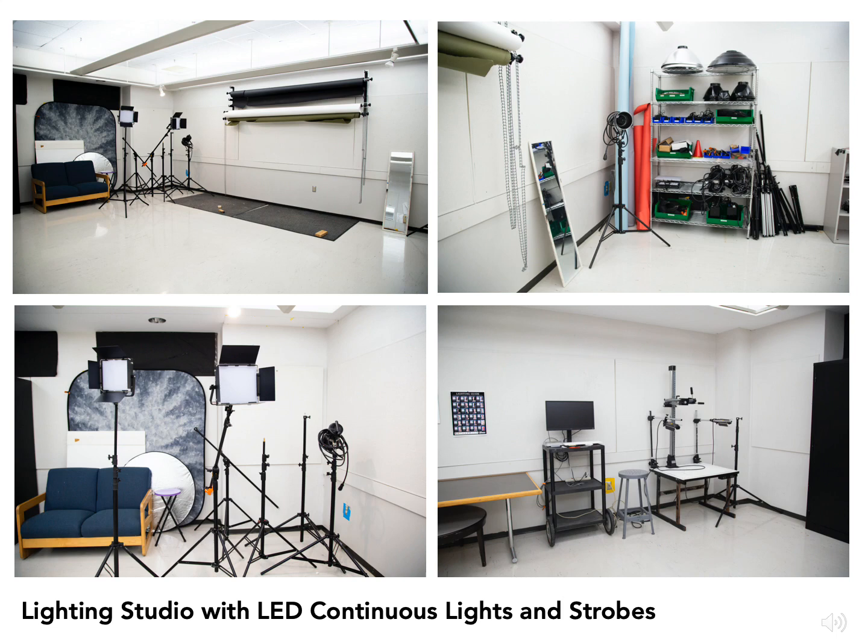So we have strobe lights, so flashes, right, that connect to your camera and go off when you press the shutter button, and we have LED continuous lights. And a variety of other tethering equipment and shooting stands and tripods and lights and all kinds of equipment. And you will know by the time your 2 years are up at the MWP campus, you will know how to use all of the equipment that's in this room.